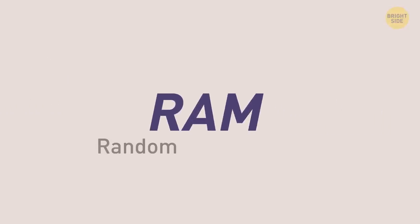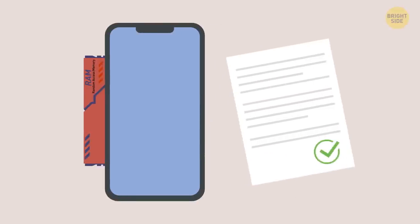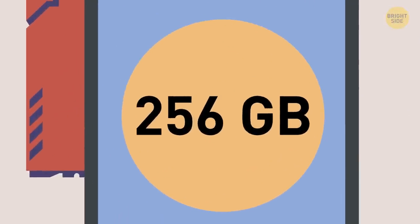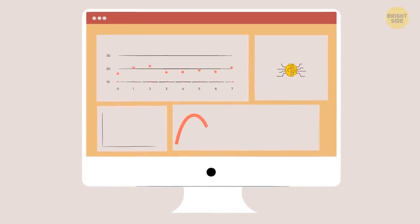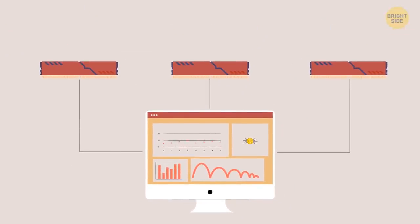There we go. Random Access Memory, or RAM, is your device's main memory to get things done. When looking at the specs of your brand new phone, you might think you're going to have speedy performance with large storage. But having a lot of space doesn't mean it'll work fast. Double-clicking on a program or document, dragging, dropping, and typing. Every single task the computer does uses its RAM.